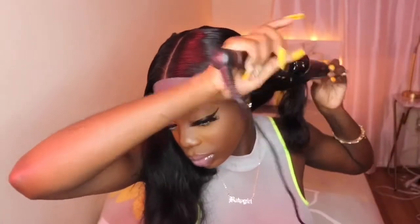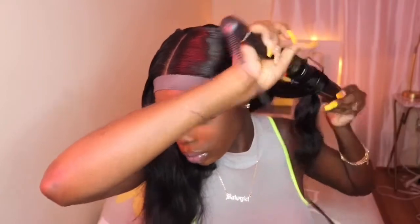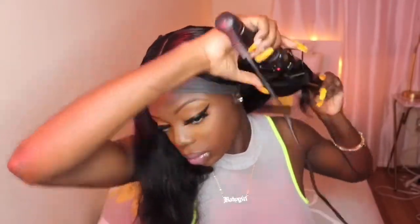So of course this hair is body wave. I could have straightened it before I curled it, but I was just trying to do a test curl, and then I ended up liking how the curl came out, so I decided to curl the whole thing. But yes guys, it can curl and the curl looks good once you curl it. I did only have this hair installed for just a day, so I'm gonna be honest with y'all, the curl did not hold. It only lasted for about an hour or two after I did this before they fell.